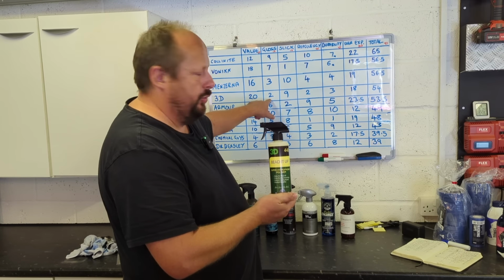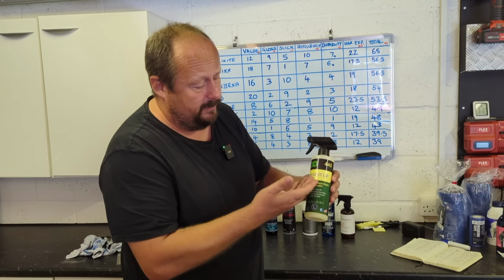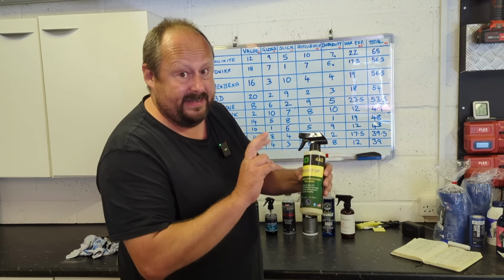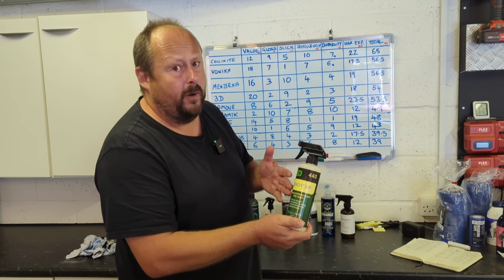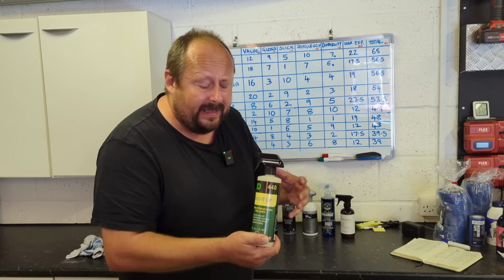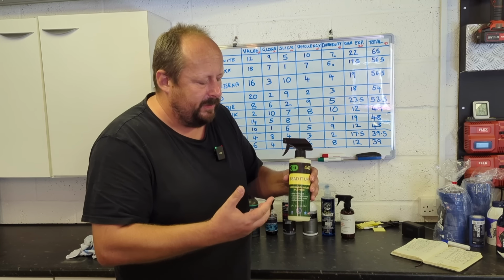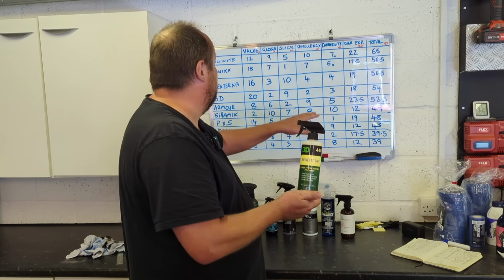The gloss didn't test good in the gloss. It's not that repellent to the point where I personally don't feel it merits the Bead It name. It's hydrophobic, but it's not a beady product for me. The durability is okay. Again, it doesn't present as well as some of the others because of that lack of hydrophobicity. It is okay though, the durability.